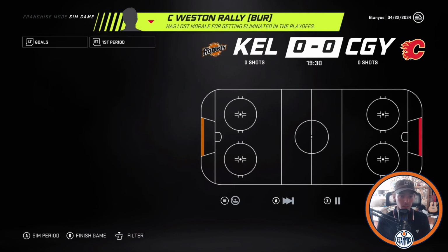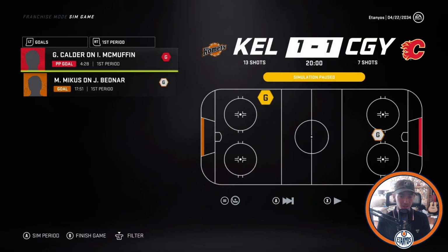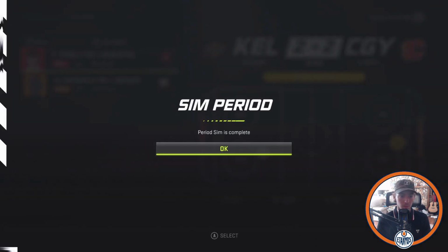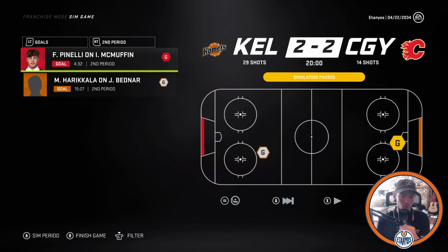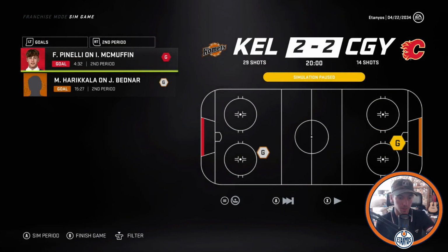So first period, 1-1 game as Mikas and Calder both score in the opening frame. 13-7 on shots for the Komets. All right, second period, it's a 2-2 game as Harakala and Pinelli both score. And again, it seems like Kelowna scores early, and then they just let up a little bit and give one up right around the 4-minute mark. So, anyways, here we go.